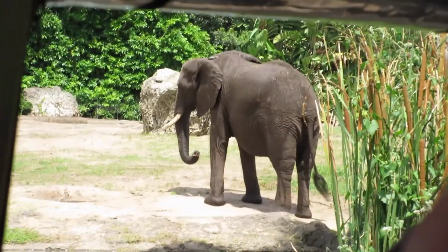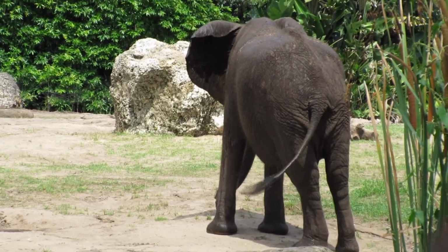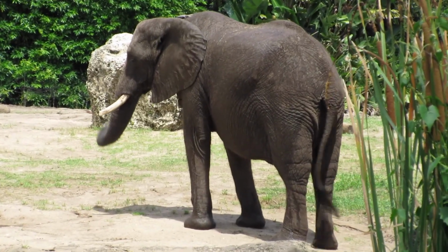Now, unfortunately, elephants are also facing loss of habitat, so as their habitat shrinks and shrinks, humans and elephants are forced to share the same areas of land with one another in Africa. Now, that creates potentially dangerous situations for us both.